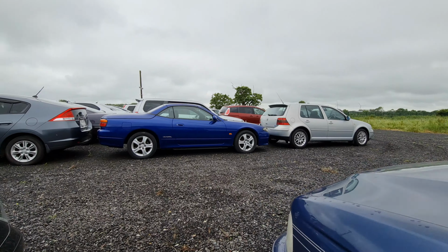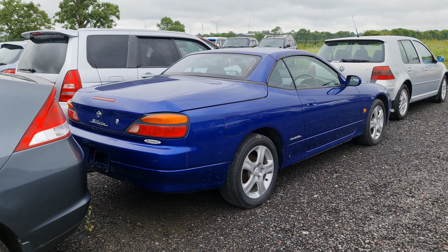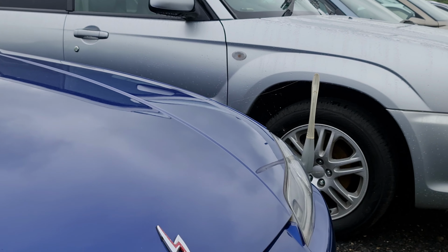Nice. Over the last couple of years, S15 prices have absolutely skyrocketed. This is maybe not the most desirable model, with it being the convertible rather than a coupe, but even so, it'll still be a really good investment for someone. It even comes with a free lady toy stuck on the front headlight.